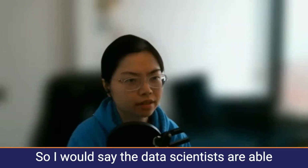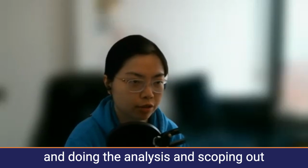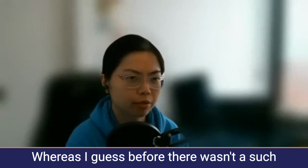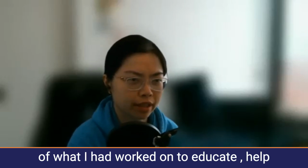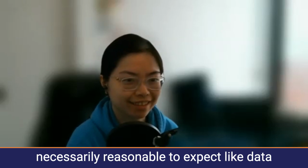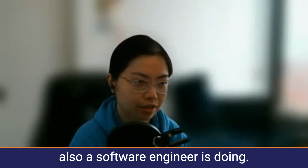Yeah, so I would say the data scientists are able to focus on what data scientists are good at in general, which is building the models, doing the analysis, and scoping out and sizing the impacts of these models. We've recently brought on more folks in the MLOps team in our organization, whereas before there wasn't such a dedicated team. It was a huge part of what I worked on to help speak to the overall engineering team on what needed to be done, because it's not necessarily reasonable to expect data scientists to also do all those other things that an MLOps engineer or a software engineer is doing.